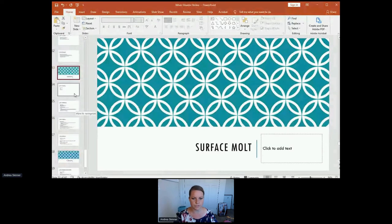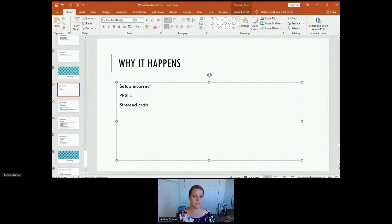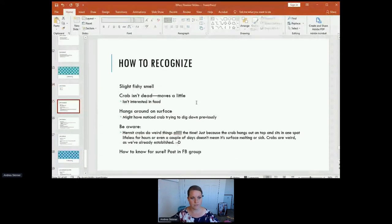Okay, surface molts. Incorrect setup, post-purchase stress. So you just got it from a pet store. It could possibly lead to a surface molt, stress crabs, basically. How to recognize? You'll have a slight fishy smell. The crab isn't dead. It moves maybe a little. It isn't interested in food.